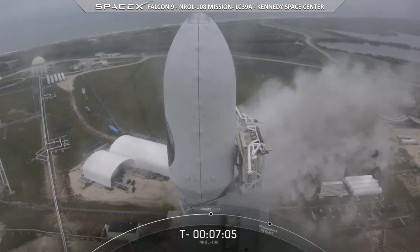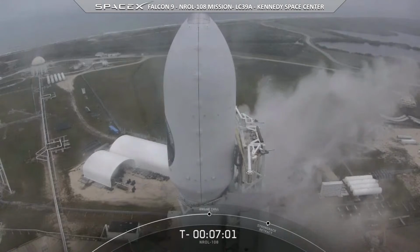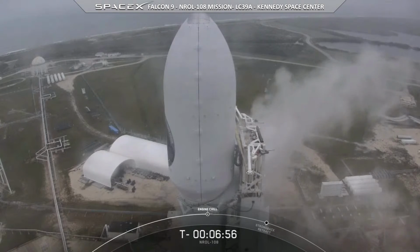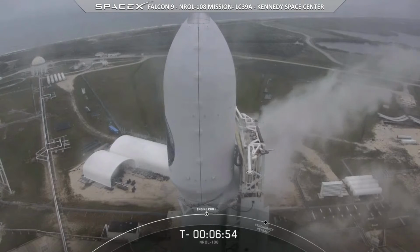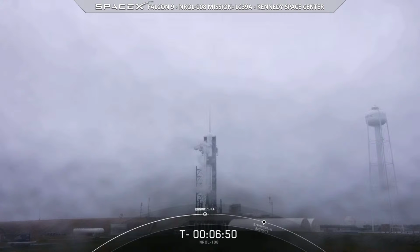The spacecraft team also transitioned the NROL-108 payload to internal battery power around the T-minus 8-minute mark. We're currently working no issues, and so no further actions are required before launch. As for the range, they are standing by to support today's mission and are currently green. For weather, it's cloudy on the East Coast, but we're still 70% favorable for an on-time liftoff today. That said, all systems continue to be go for an on-time liftoff of 9:45 a.m. Eastern Time.